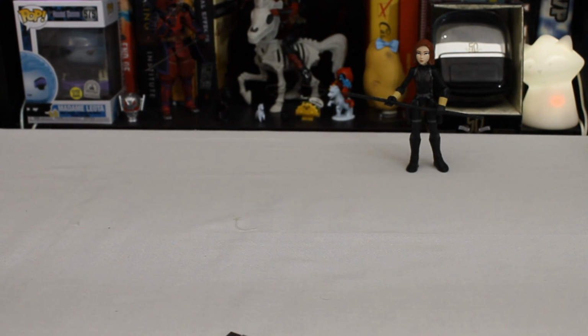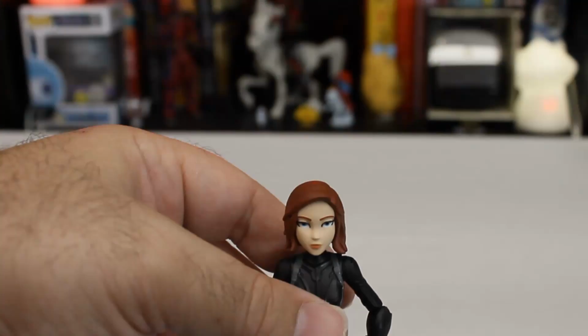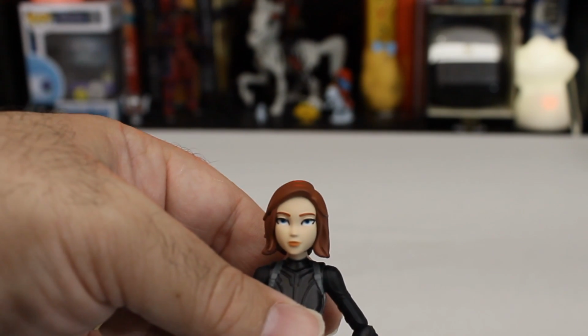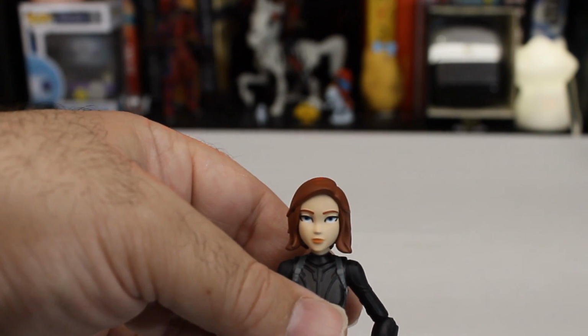Kind of wish she looked a little meaner. She looks bored. I mean, she's kind of got her eyes rolled up a little bit. She doesn't look like she's really going to beat someone up. She looks more like she just wishes they would go away.